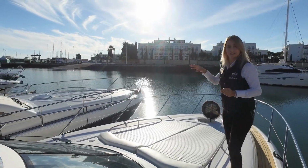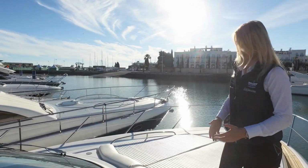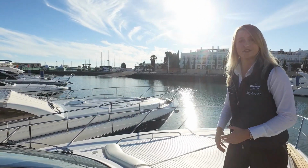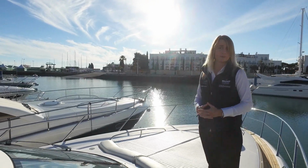And then the bow bathing area. So this is going to fit 2, even 3 adults. It's got built-in cup holders, so for spending time in the sun, this is an ideal area. So that is the Portofino 47.